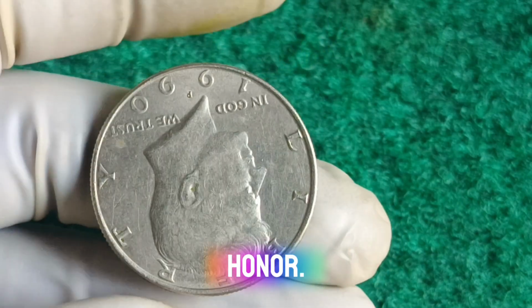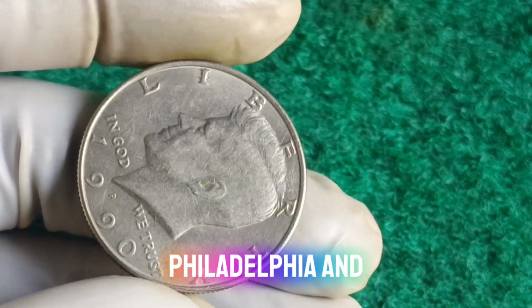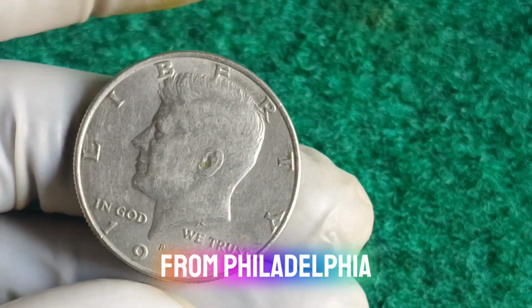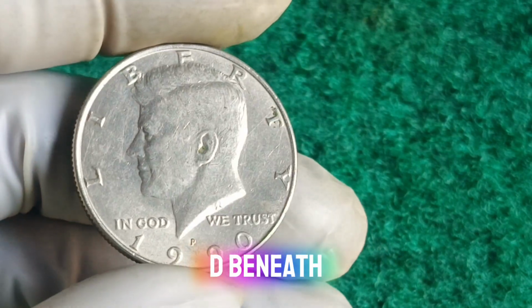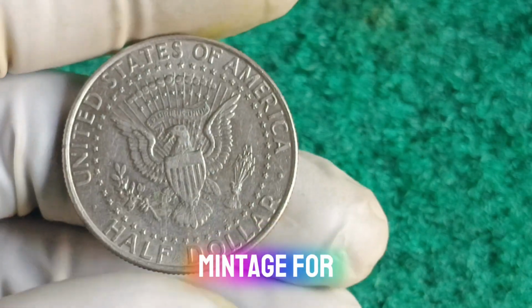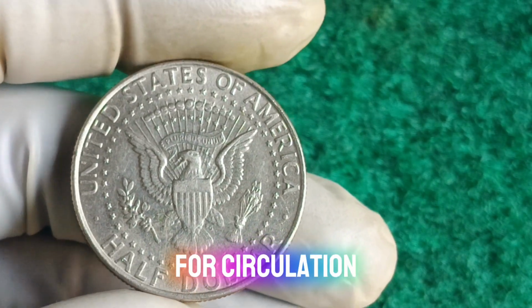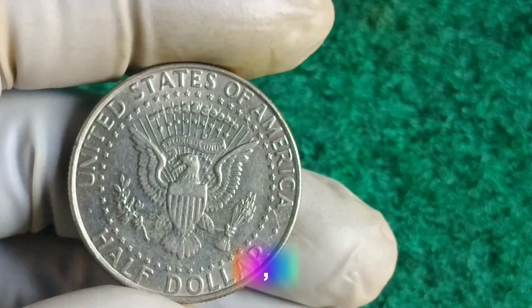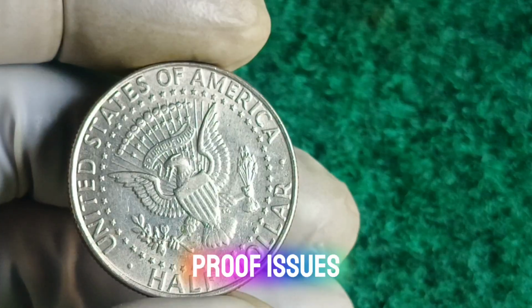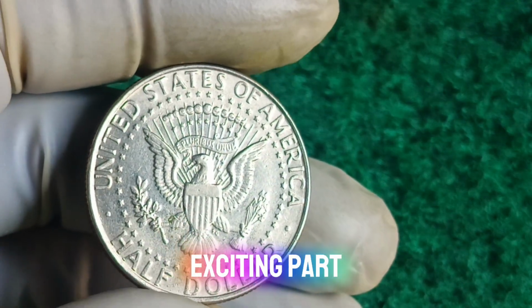and national honor. The 1990 Liberty half was minted in both Philadelphia and Denver. The ones from Philadelphia bear no mint mark, while the Denver coins carry a small D beneath Kennedy's neck. The total mintage for that year exceeded 40 million coins, so most were intended for circulation. However, what truly makes some of these coins valuable are rare errors, mint condition grades, and special proof issues from the San Francisco Mint.